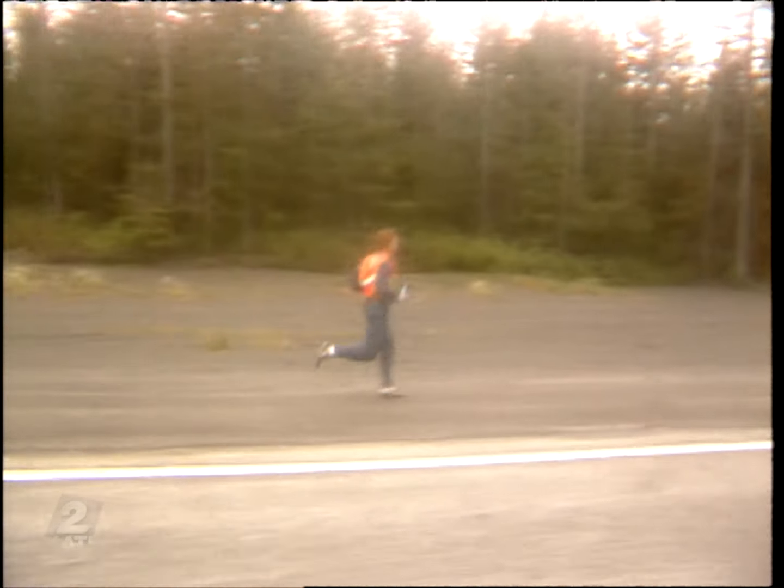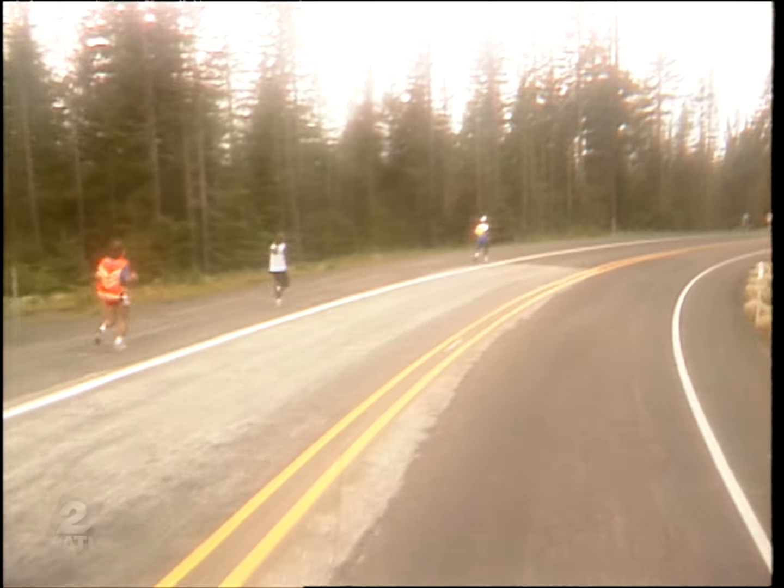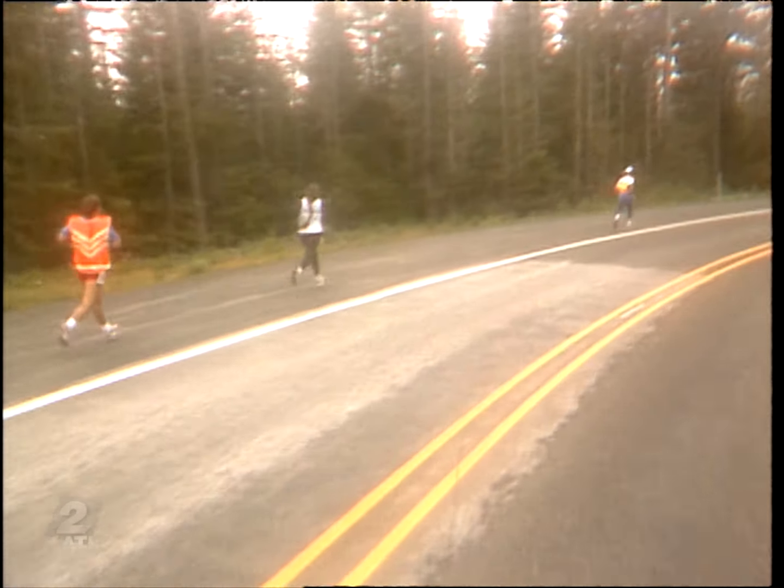It's a very severe downhill that can be very damaging on your legs and create a lot of lactic acid, which will make it difficult to run later. So they've got to be very careful in the early part of the race. Runners wrestle with gravity to control their stride.